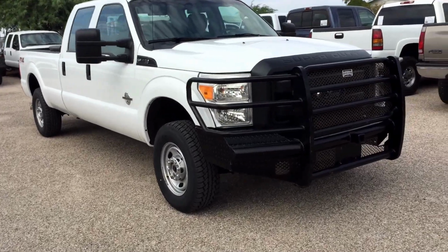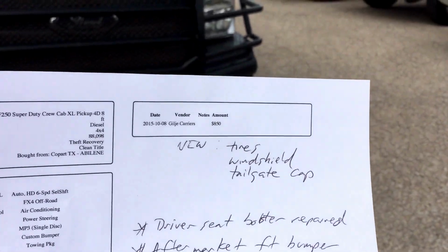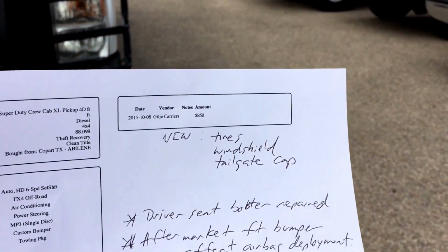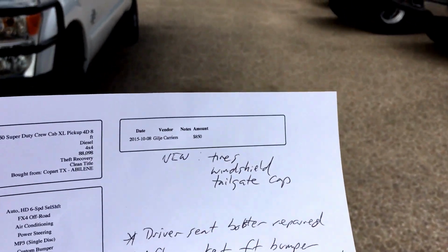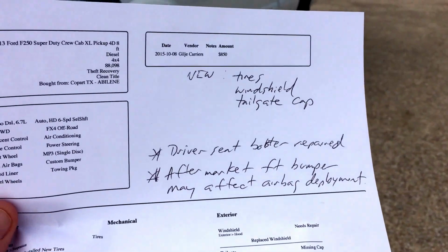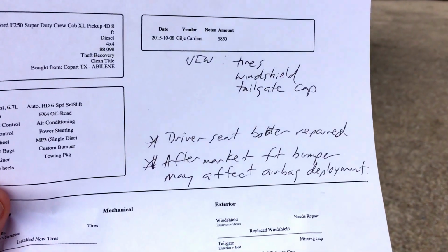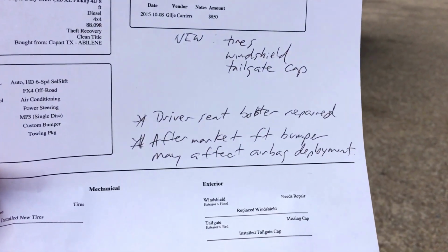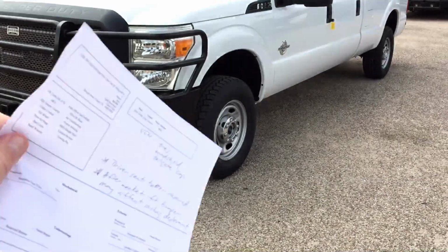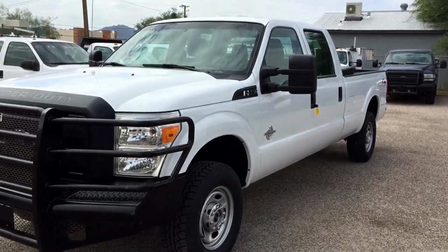I'm going to walk around and show you what's going on here. According to our inspection, we got a brand new set of tires, we got a new windshield, the plastic cap on top of the tailgate is new, and we did a repair on the driver's seat bolster, the outside seat cushion. Aftermarket airbag, told you about the airbags in the front bumper. Other than that, it's a hell of a truck.